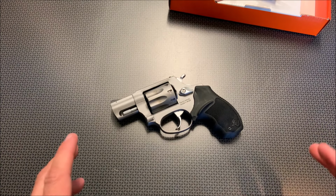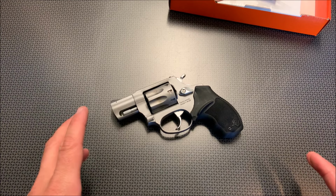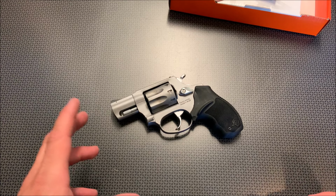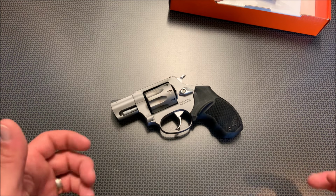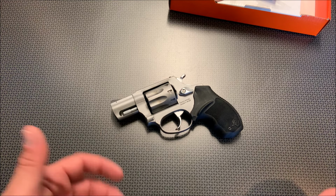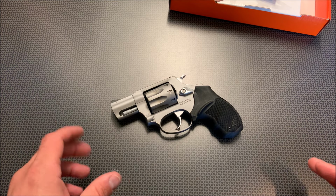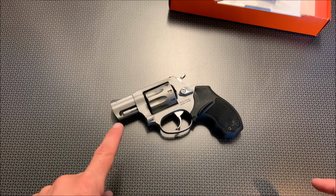Now let's talk about reliability and function down at the range, because despite what a lot of people think, revolvers can have issues. In fact, I recently did a review on a revolver, a Rock Island Armory 38, that would have light primer strikes all the time and bind up with certain ammo. It was since resolved and it is working good now, but that is just to show you guys revolvers can have issues, but this one did not.